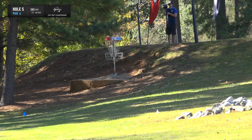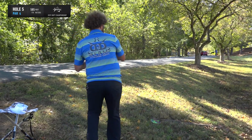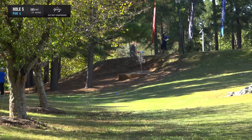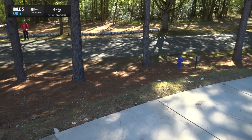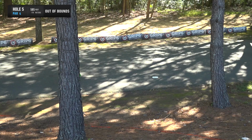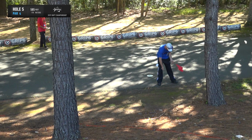So Paul threw a really disciplined upshot right there, keeping his angle nice and flat and pushing it right into the basket. Zach is looking good, but it's a little bit sawed. Oh, no. That kills it. Ouch. Out of bounds for Zach. He doesn't get the same break as Dollar, but he will have a putt to save his par.